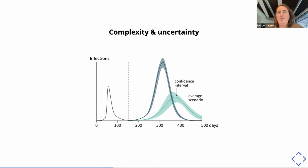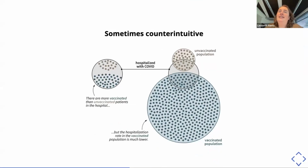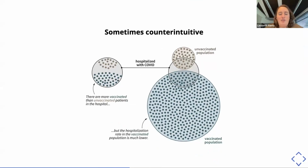With COVID models, there's definitely also emotion involved, but there's a lot of complexity and uncertainty behind those models that people maybe don't grasp, or that definitely also the newspapers don't cover when they bring the numbers, which can lead to a lot of confusion. The outcome of such models is sometimes very counterintuitive.